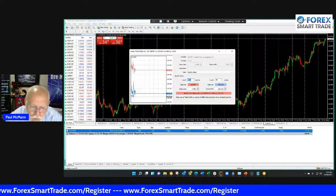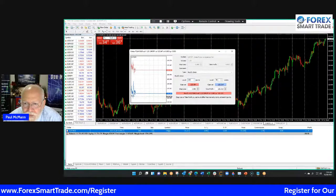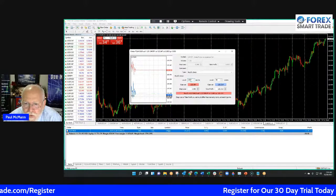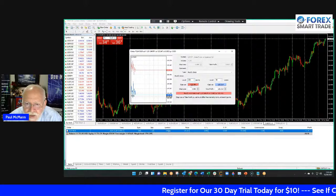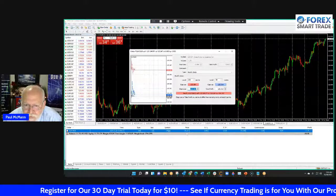We're going to use a 4-to-1 stop loss. So 4 times 5 pips is 20 pips, which equals 200 points. Click the little red button. It does the math. And I always like to make sure I'm getting the full 5 pips.